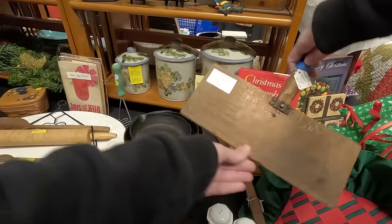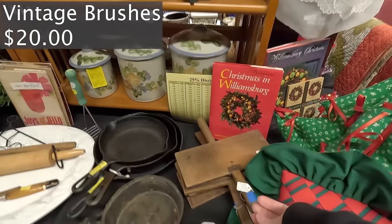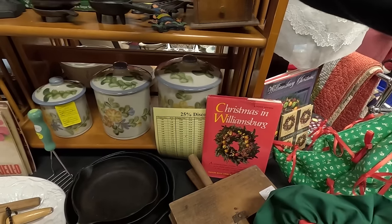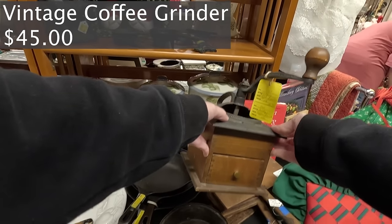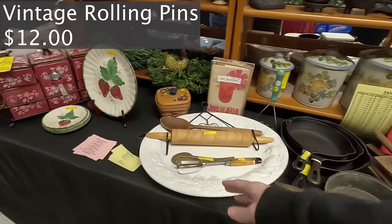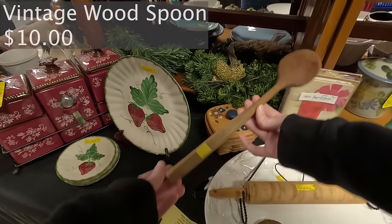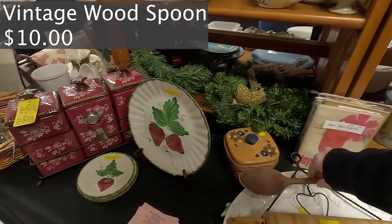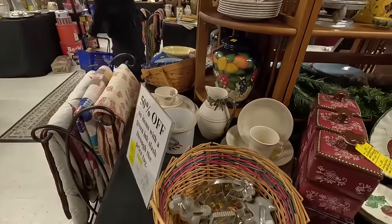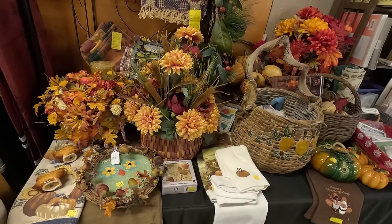$20 on these old brushes, combs. $45 on the coffee grinder. No sale, well, 25% off, I guess. Rolling pin, $12. The spoon is $10. And then there's some old fall stuff here. Thanksgiving.